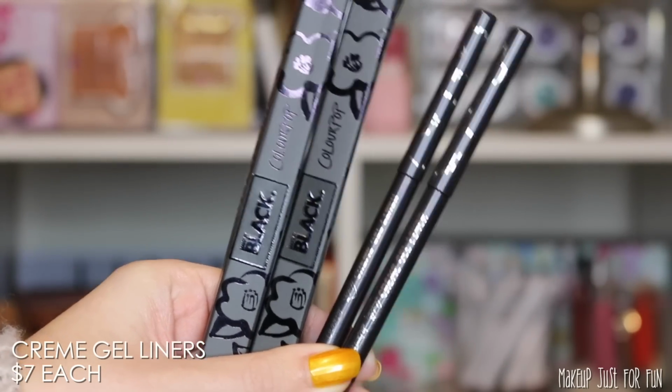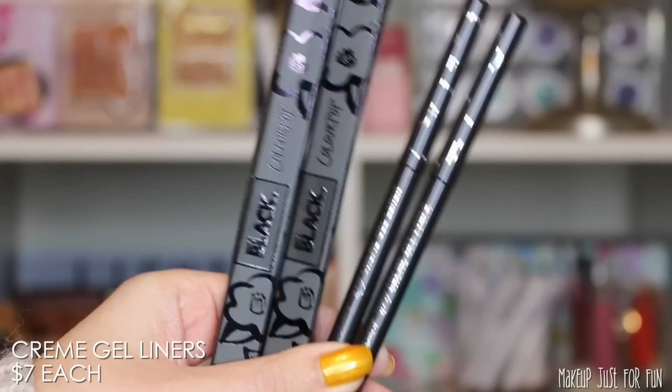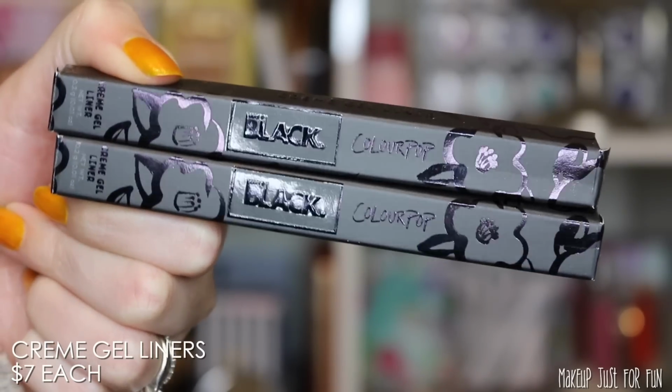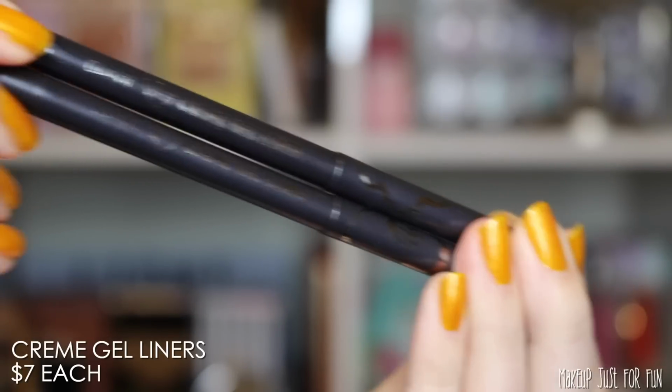There are two different shades. They are individually sold for $7 US, and as you can see, more special packaging across the outer cartons as well as on the actual pencils themselves.